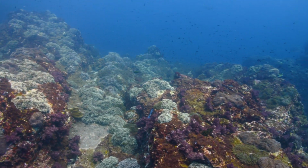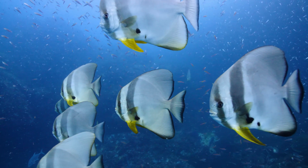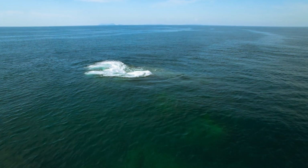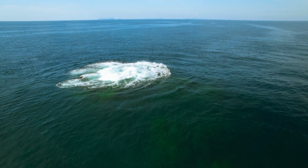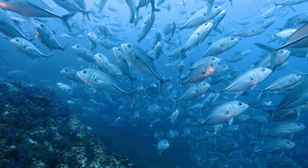200 kilometers northwest of Phuket sits Richelieu Rock, considered by most to be the best dive site in Thailand. It's a deep pinnacle, visible from the surface at low tides. There are no other islands out here, which means it attracts huge amounts of marine life.